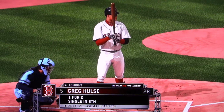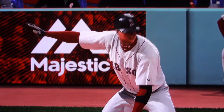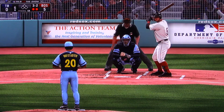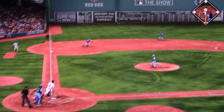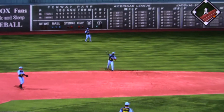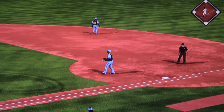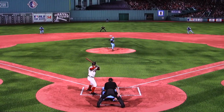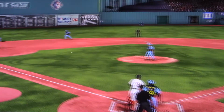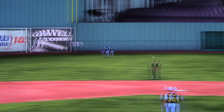Greg Pulse will dig in now, 1 for 2 to this point. And here's a pitch swung on and sent on the ground to short. And the throw is not going to be in time as he's able to reach base safely. When things are going well, these are the little things that just seem to start going your way. Nothing too amazing here, but this winds up an infield single, and the breaks just keep going their way.